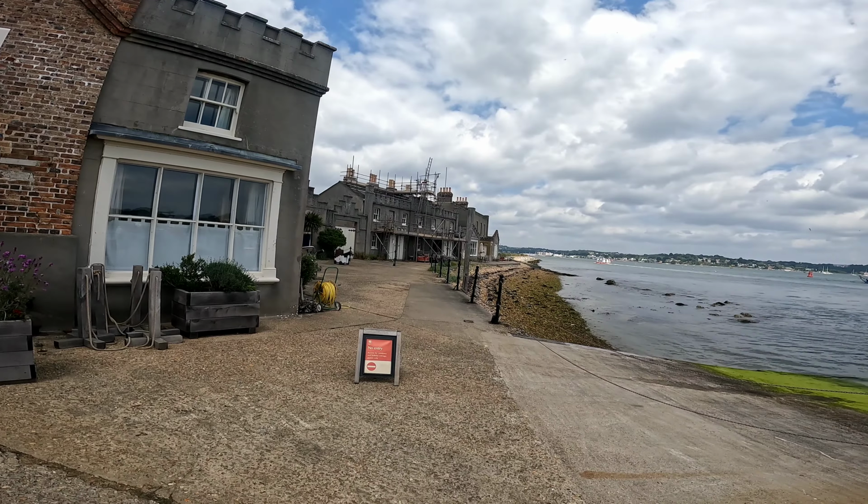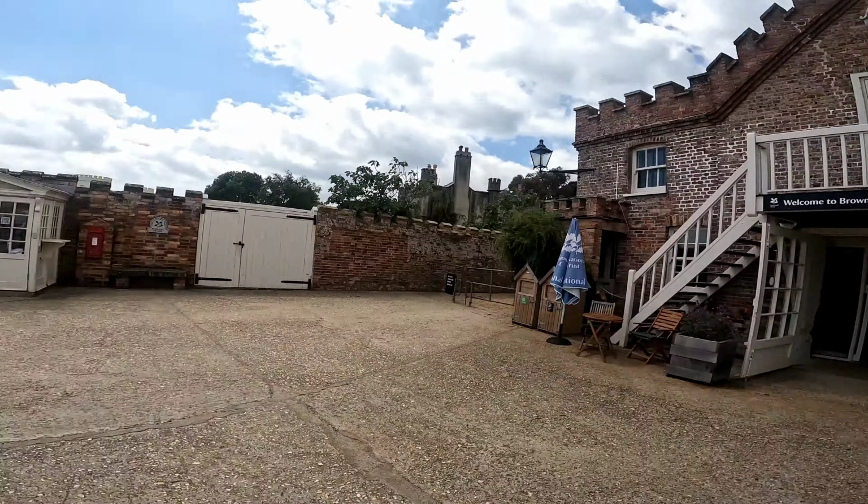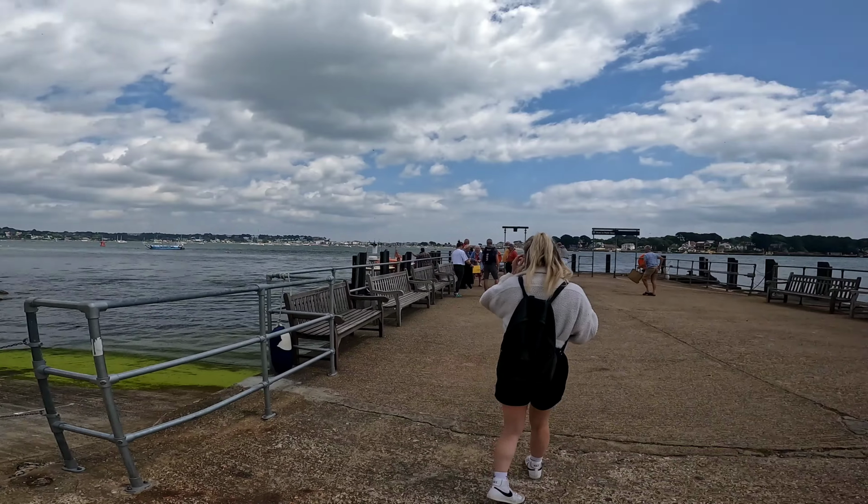There we are. There's where the residents live. They do live here. And we are now heading back on the boat, back to land. So what a nice little day it's been.